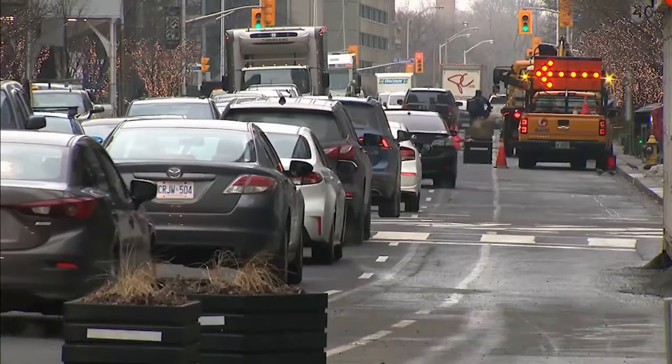Even drivers have their concerns. Put the money towards where it should, somewhere else. $1 billion, like give it to the shelters, the homeless people that need it.